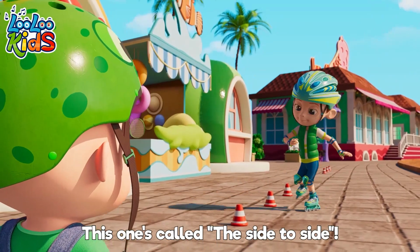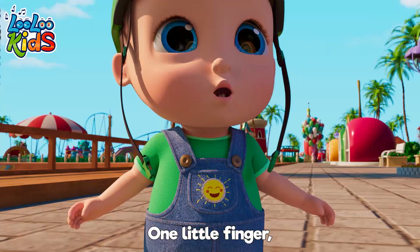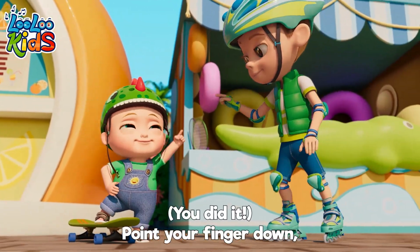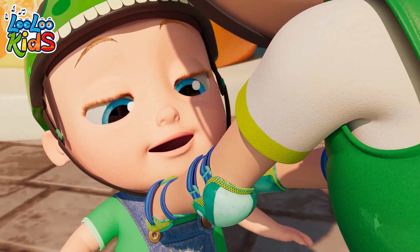This one's called side to side. One little finger, one little finger, one little finger, tap, tap, tap. Point your finger up, point your finger down. Put it on your chin. Whoops, chin. Before we go any further, let's fix this.